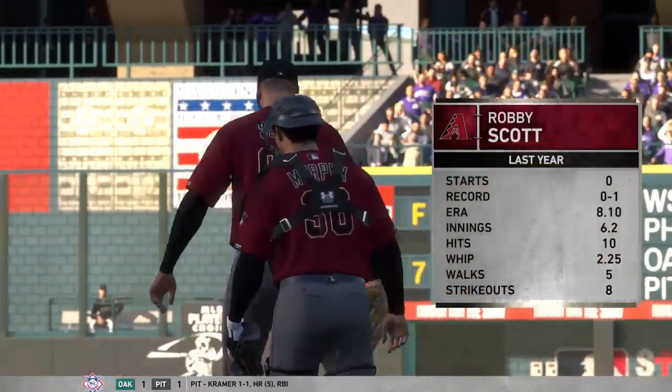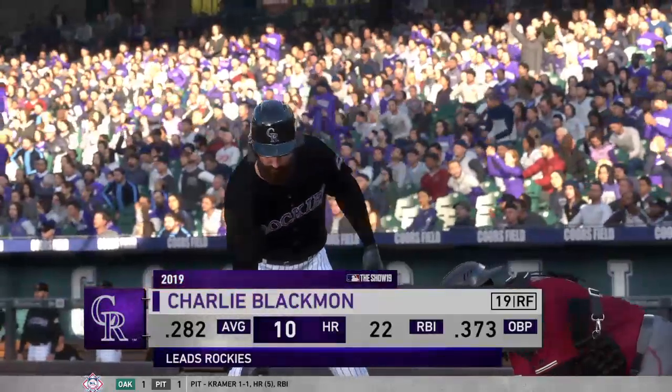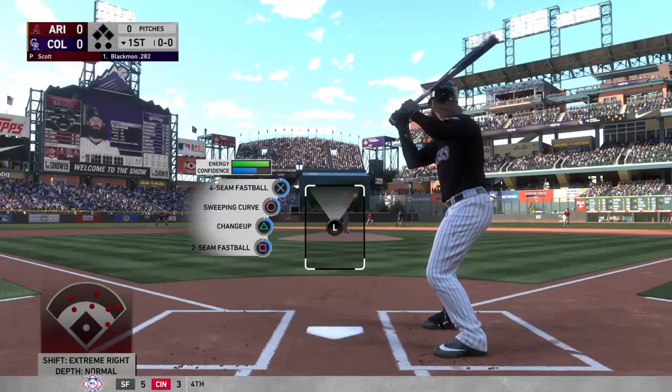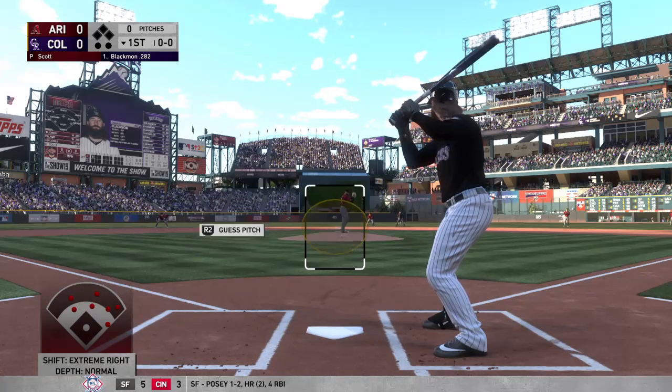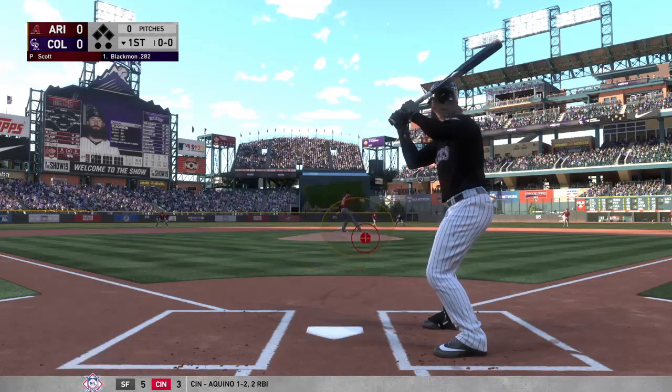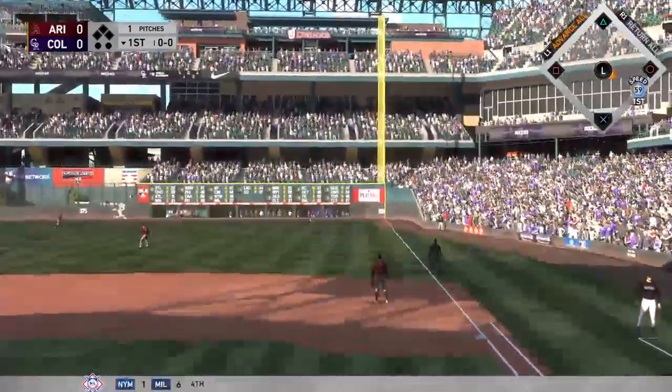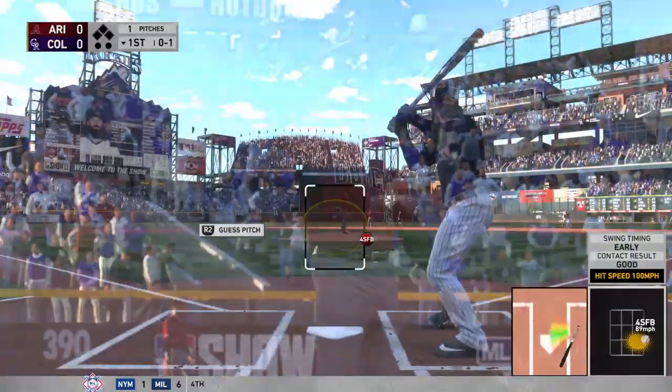Robbie Scott, a left-handed Floridian, will get the starting assignment. What's your take on him, Dan? This guy really struggled last year. This season is going to be about a bounce-back year. Real ugly ERA last year. He has swing by Blackman, and it's hammered to right field. And that is off the wall.